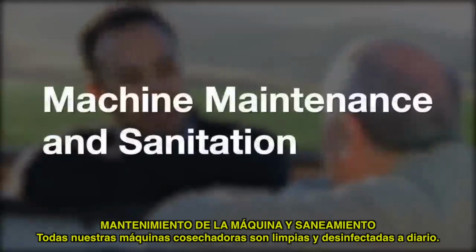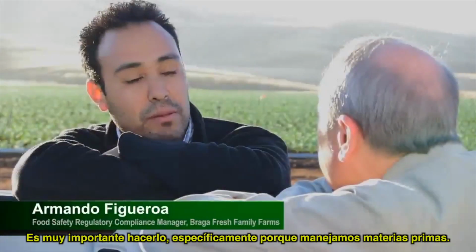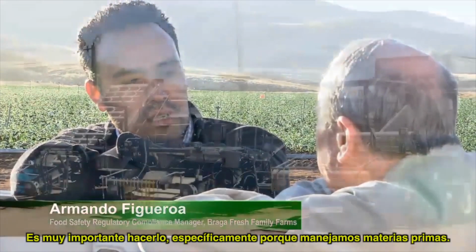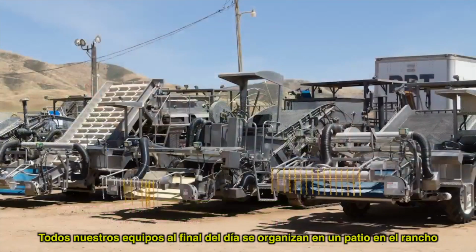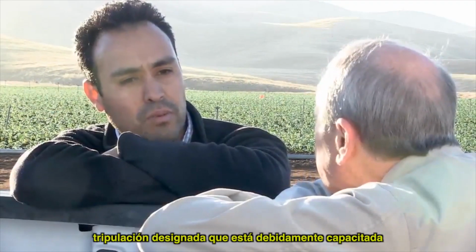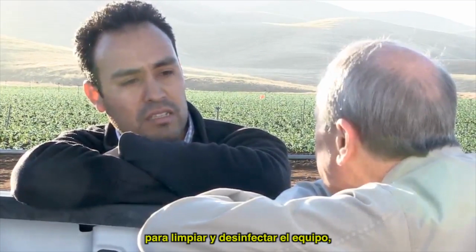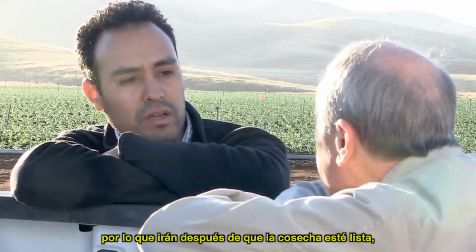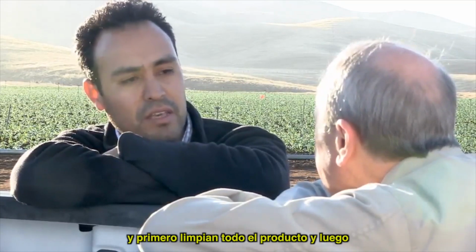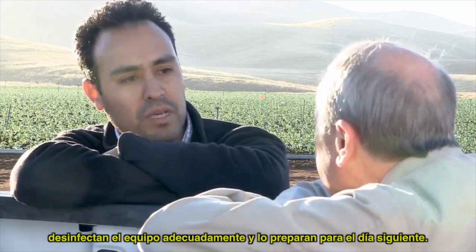All of our harvest machines are clean and sanitized daily. It's just very important to do that, specifically because we handle raw commodities. All of our equipment at the end of the day gets staged at a yard on the ranch, and we have a designated crew that is properly trained to clean and sanitize the equipment. So they'll go after the harvest is done and first clean all the product and then properly sanitize the equipment and get it ready for the next day.